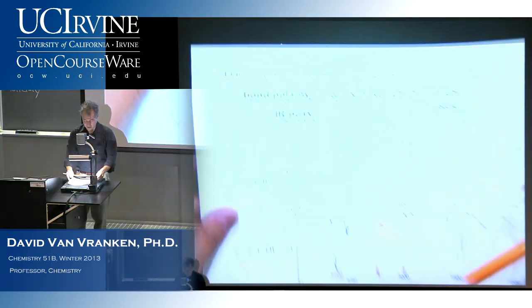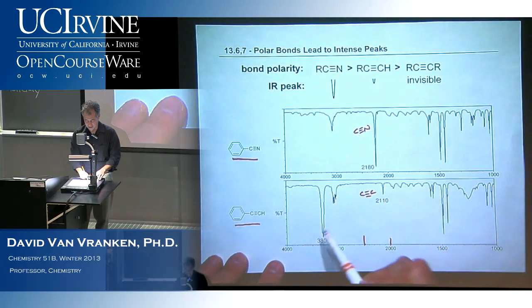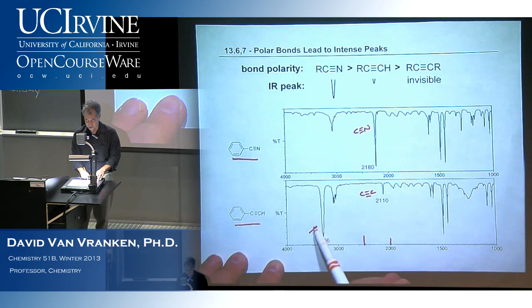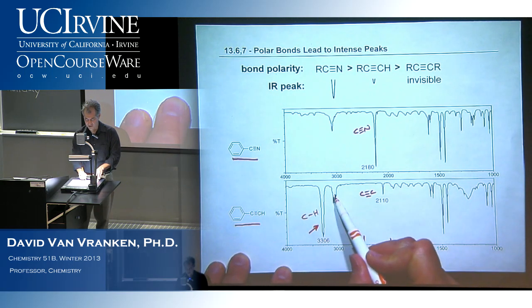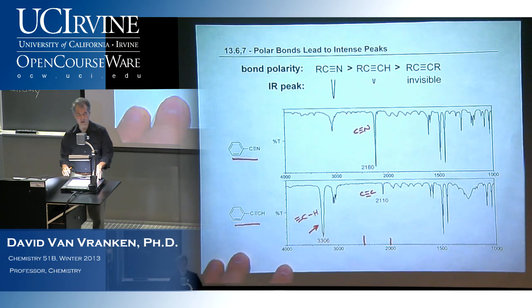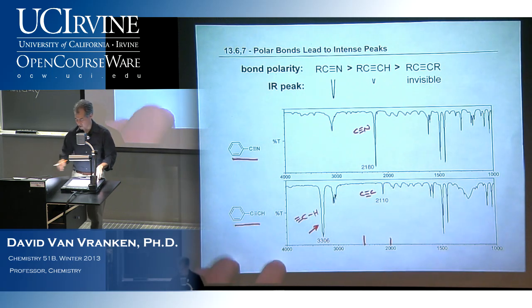Now there's one other feature of this IR spectrum that I'll talk about shortly, and that is, look at this huge difference. Everything else looks kind of similar in these spectra, but what's this about? Turns out that that's the CH at the end of this triple bond. Very distinctive. All the other CHs on the benzene ring are here, but the CH at the end of that triple bond, we'll talk about that in a moment. Look how intense that is. A single CH bond is way more intense than all these other CHs put together.